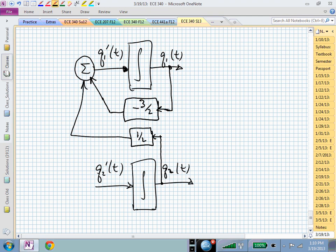And finally, I need the input x of t, and I'm assuming that I have access to the input. I'm going to inject that into this block diagram, and out is going to come my answer y of t. And that's all on my circuit in the lab. That might be modeling the suspension dynamics of a vehicle, for example. And now you have it on the bench.